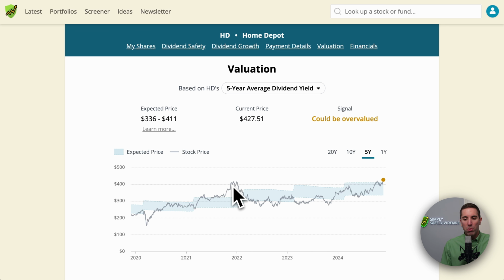So this is an example of when this tool would have really helped you avoid risk and say, hey, this is a great company, a great business I'd like to own, but I might get a better chance to own it, or I'm going to have to wait a while for its value to catch up with where the price is.